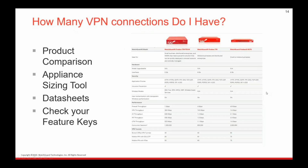Okay. So the next question that I get pretty frequently, how many VPN connections do I have or do I need or can I get? So in the old days, XTM devices were often sold with a base number of VPN connections. You'd get 5 when you purchased the device, and then you would have to license up additional connections after that. We don't do that anymore. Every device that we sell is sold with the maximum number of VPN licenses that the device will support.